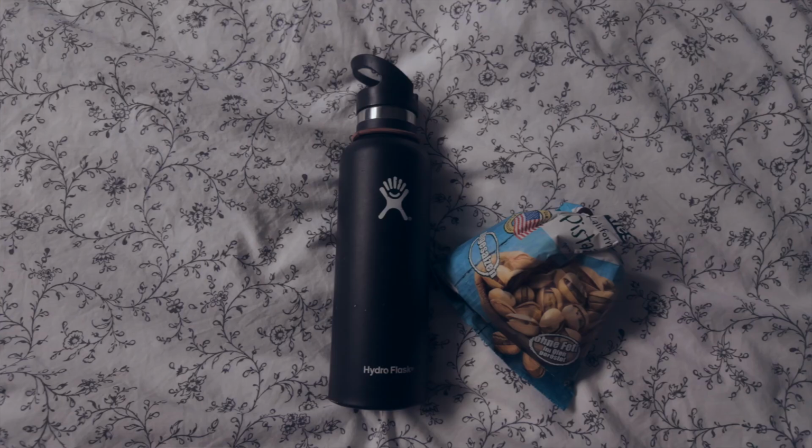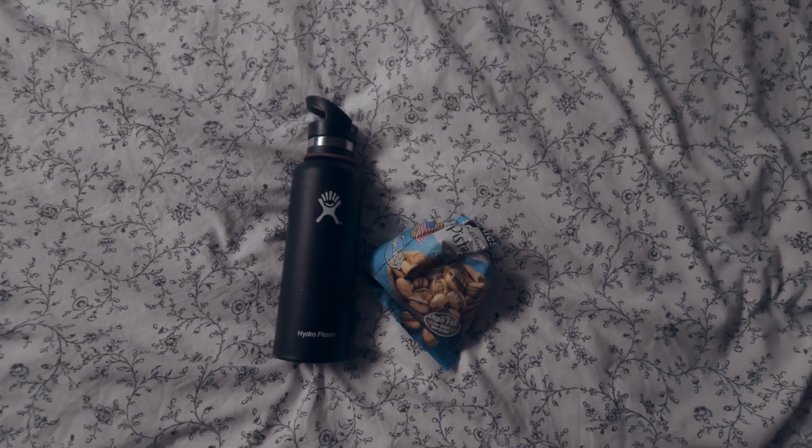The first thing I always had with me was a reusable water bottle and snacks. I know it sounds simple, but it's a lifesaver for energy and for focus. Prepare yourself snacks, lunches, things you can eat during the day, because sometimes you spend more time at college than you anticipated, and if you don't have enough to drink and enough to eat, you will feel drained and very tired after that day, and that's not what we want.